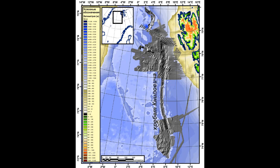500-kilometer long Knipovich Ridge. Very interesting place. The ridge lies within the triangle formed by Greenland, Norway, and Svalbard on the boundary of the North American and European tectonic plates. This kind of plate boundary where two plates move apart is called a spreading ridge.